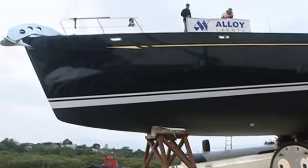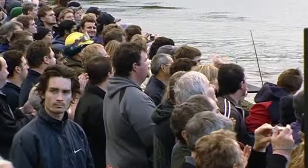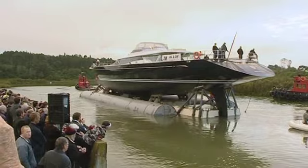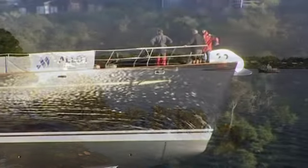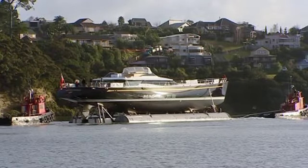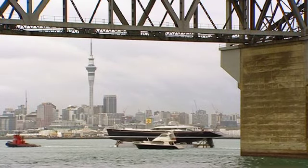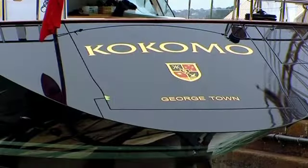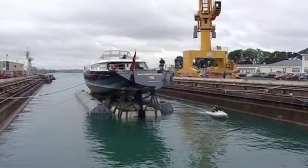Kokomo's first voyage was about to begin. Down the creek and emerging majestically, despite the pontoons, into the morning light on Auckland Harbour. Already, she was quite a sight. Kokomo was safely ensconced in the naval dockyard to remove the pontoons.